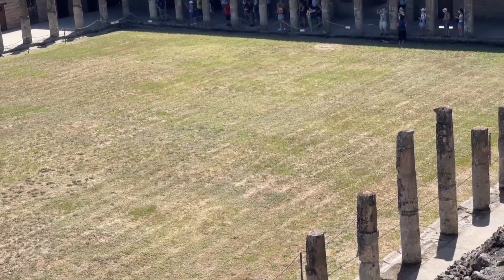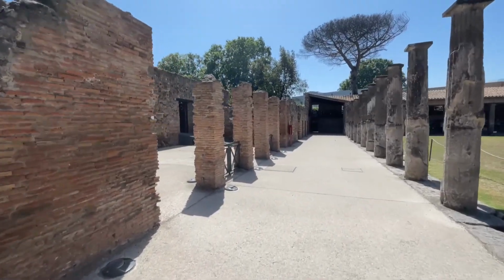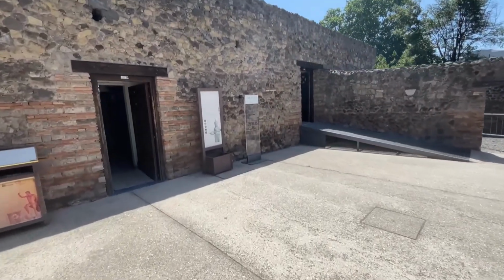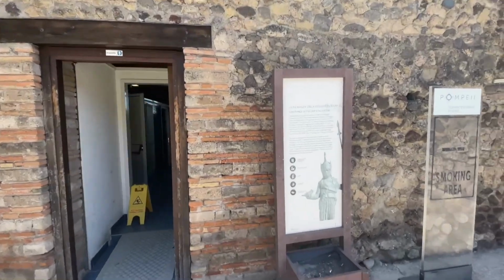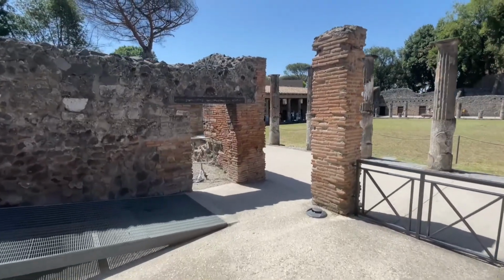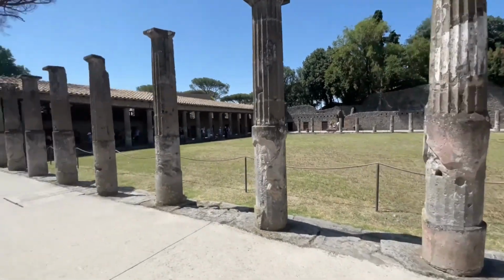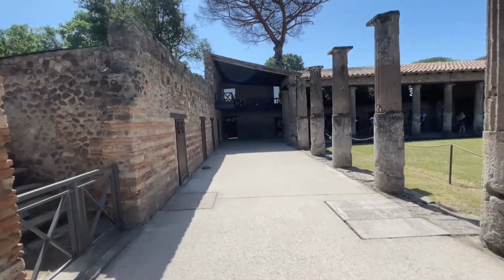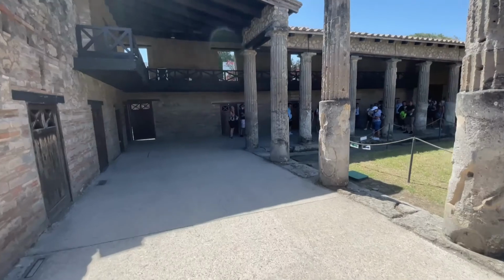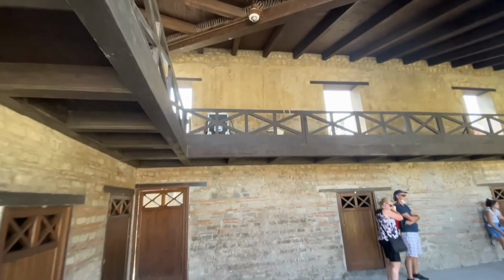Wow. Okay. All right. So this looks like, oh, here's some words. We like words. A smoking area. No. Oh, a toilet too. How nice that is. The public is responsible for disposing of waste. All right. Well, that's not the literature we're looking for. So imagine this big open area and the theater right over there. And stairs. And they have light stuff up here too.